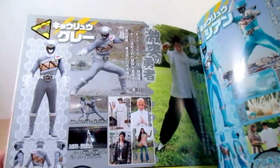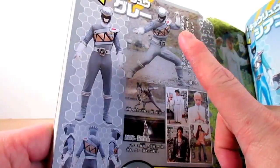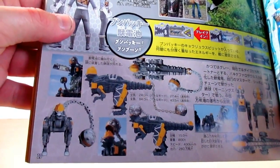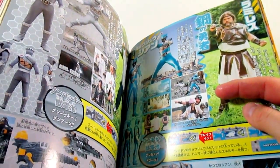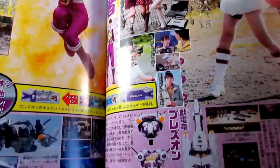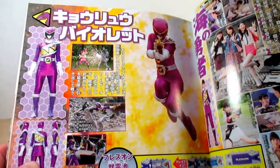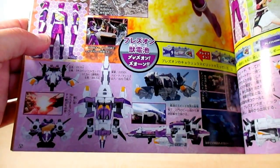And then on page 23, here is Tessai. He is known as Kiru Gray. And then his Juden Ryu is Bunpaki. Next page, page 24 and 25. Here is Yayori. And then there's her Judenchi right there. And she is known as Kiru Violet. And then her Juden Ryu is Plezzo.